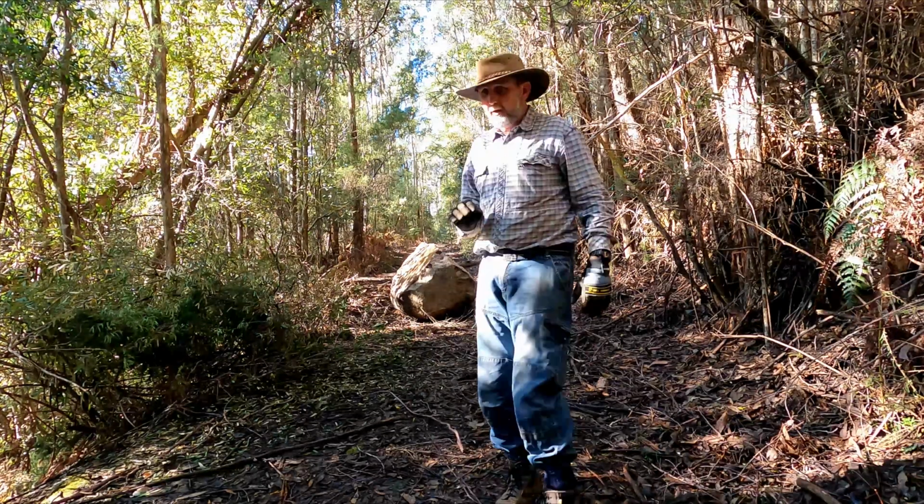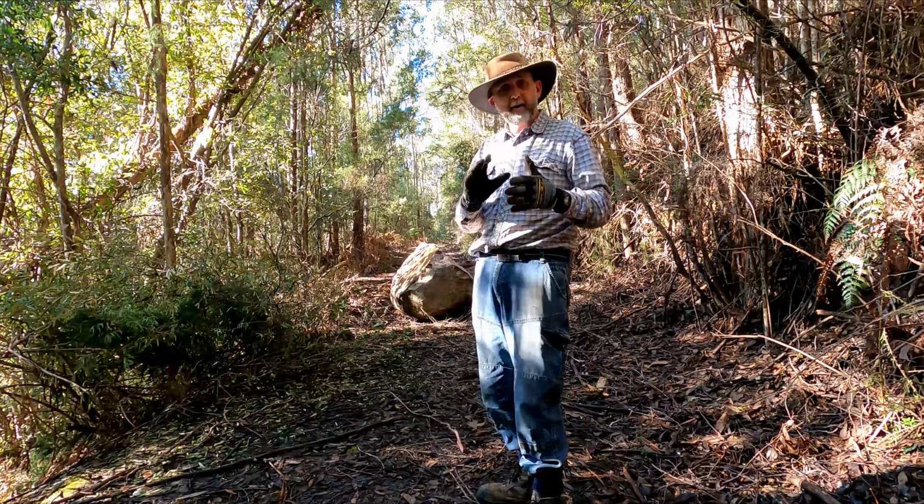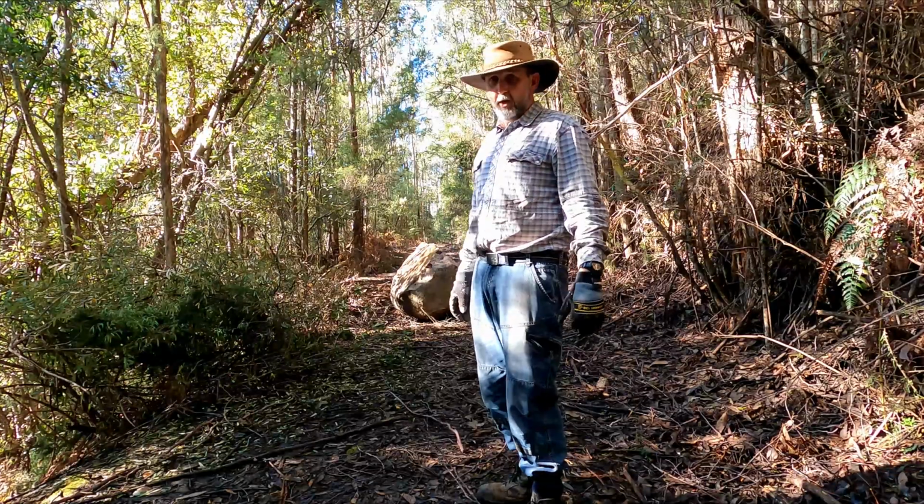Tiny little bit of movement, but yeah, even though the bottom's rounded, I thought it might teeter a bit. No, it's sitting pretty heavy there on the dirt. I'll try the winch.